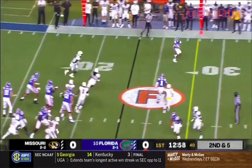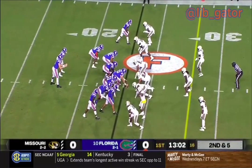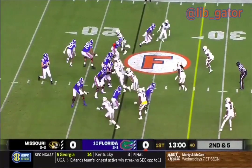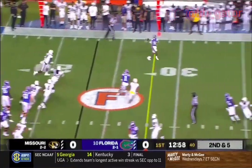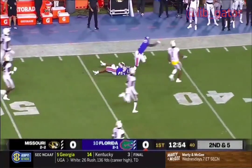And it doesn't get any easier than this, folks. There he goes, wide open down the sideline. So we bring it back, watch Bolton here. He's going to completely ignore Malik Davis, and it's going to be a super easy pass right there. And there goes Davis up the sideline.